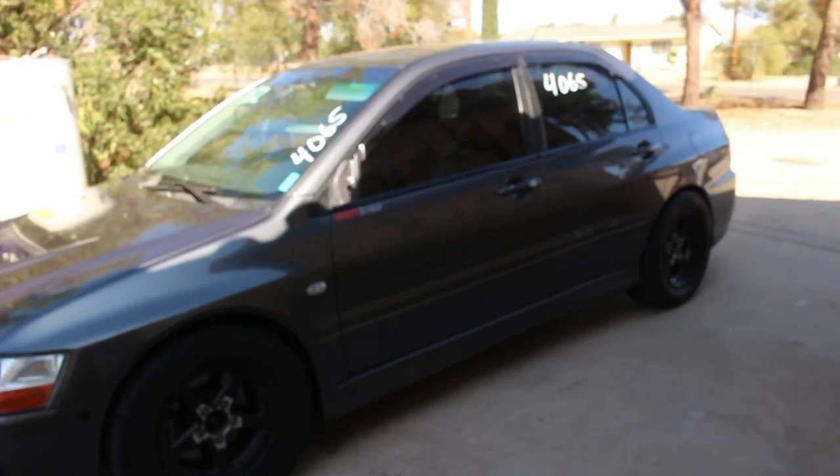Alright, so today we're gonna remove all the interior, get this front and back window removed. Car's finally getting a cage.